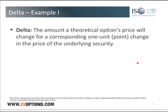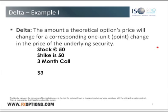So let's start with the most known Greek out there, and that's delta. Delta is the amount a theoretical option's price will change for a corresponding 1 point change in the price of the underlying. I'm going to go through a quick example, and many of you probably have a good feel for this, but I want to make sure that everybody is on the same page, and that's what's important with all option pricing. We should all have a realistic expectation as to what happens when the underlying stock moves.